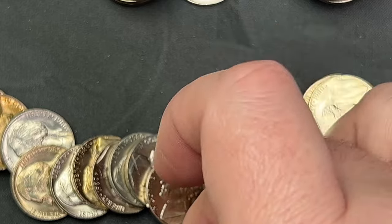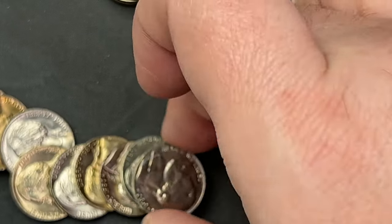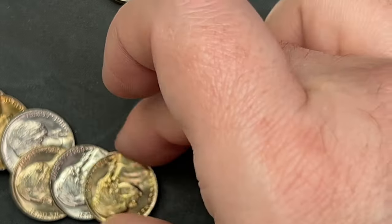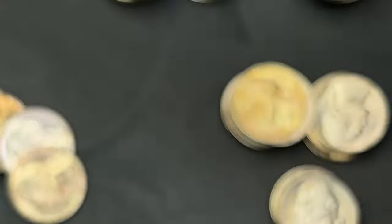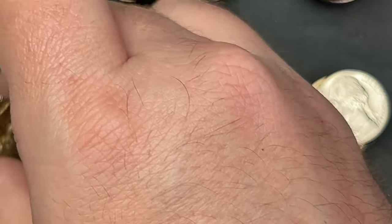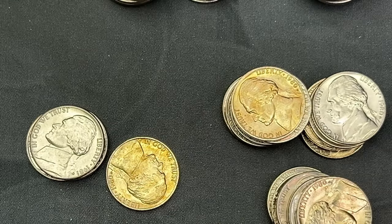1980 so far. It's still 1980. Oh, it has some spots on it. There's an 81, another 81. Another 81. 1980. 80. 80. I mean, they do have some nice, some of them have that yellow tone to it. Some of them are like blast white. Pretty nice shape. 1980. It's more 80. So yeah, this looks like it's all 80s. 80 and maybe 81s. Kind of a mix there.